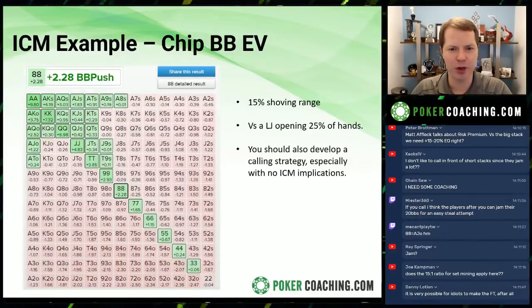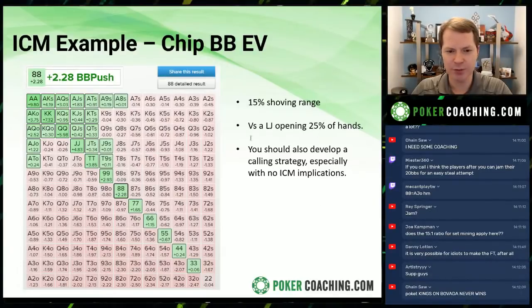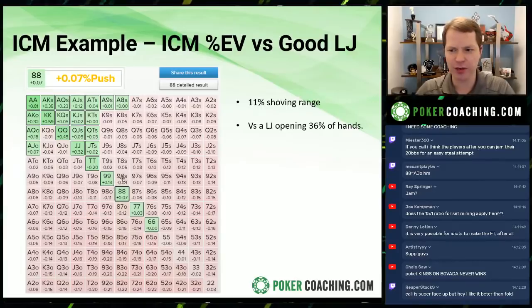Compare this, though, to if there were no payout implications. You see with no payout implications, even if your opponent's opening only 25% of hands, we just have a trivially easy all-in. Like 2.28 is huge, and we are more than happy to rip it in. But with the opponent opening wider with payout implications, this pocket eights becomes a marginally profitable all-in. And in the very marginally profitable spots, I definitely think it is reasonable to develop a calling range.